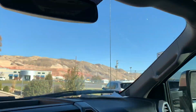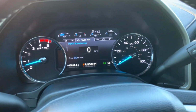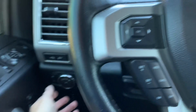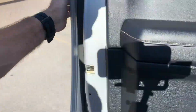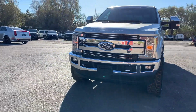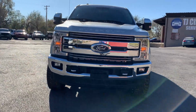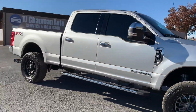So that about wraps it up for this F-250. Let's see now. Go and make sure that our lights are shut off. Oh, this particular vehicle does have a branded title. There was damage here on the driver front, passenger front, and the passenger rear.